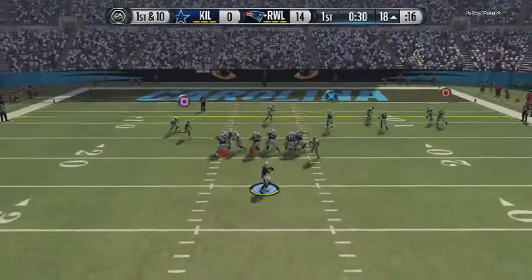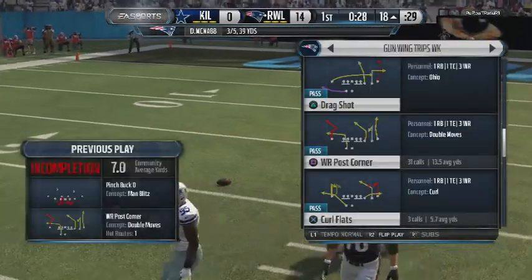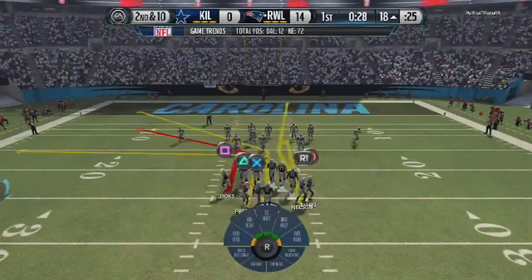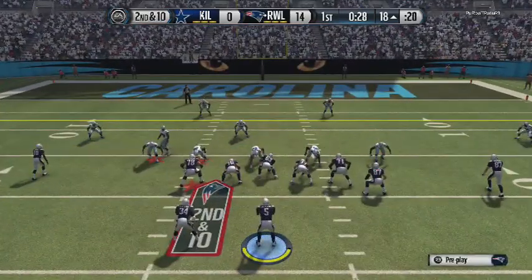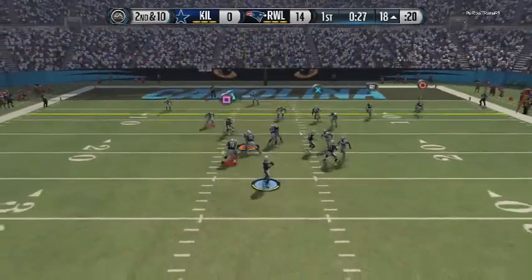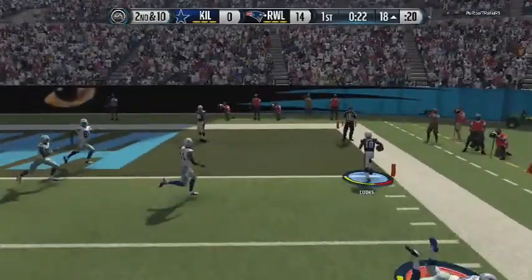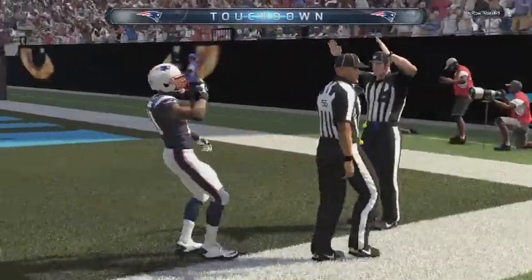First down at the 18. They'll throw it over the middle. Second and 10 coming up. Out of the shotgun. It's caught by Cooks. The margin is increased with another touchdown.